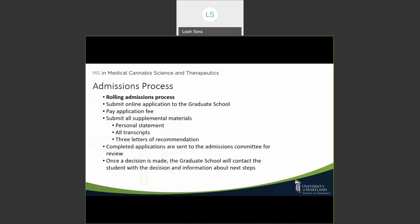So, what do you need to do to apply to this program? In order to be considered for admission to the MS in Medical Cannabis Science and Therapeutics program, you have to submit an online application to the graduate school, as well as the required supplemental materials that are listed here. More about those in the next few slides.